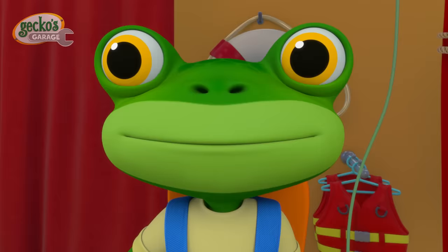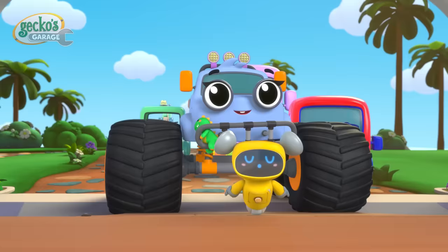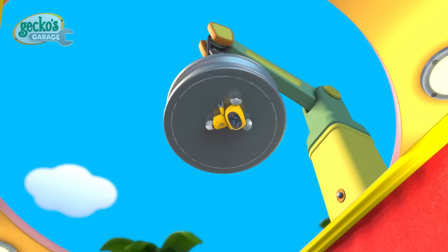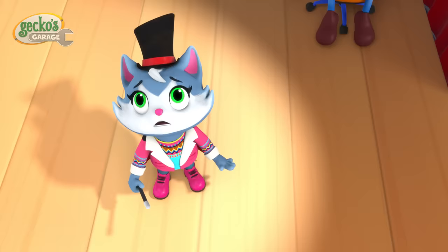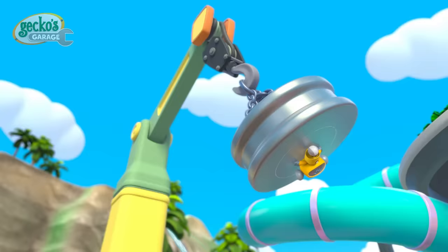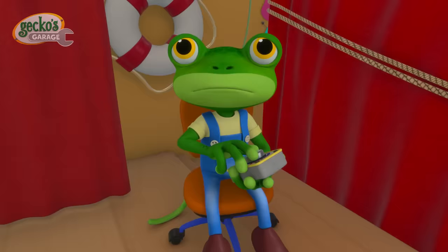Molly! Prepare to float by magic! Why? That's not part of the show! We'll get you down, Yellow! I'll just turn off the magnet! Oh no! Yellow's stuck in the tree!